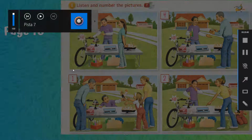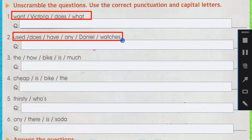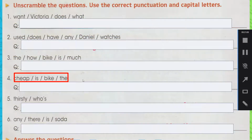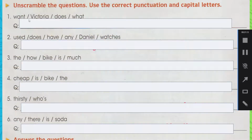Ok, con ese track vamos a hacer entonces el siguiente ejercicio. Y es de ordenar, we are going to rearrange the questions. Ok, tenemos ahí una con want y luego tenemos las otras questions acerca de este audio que acabamos de escuchar. For example, what does Victoria want? Es una question, así que agreguémosle el question mark, ¿ok? What does Victoria want?